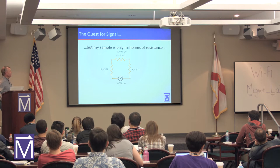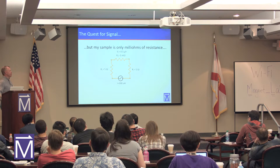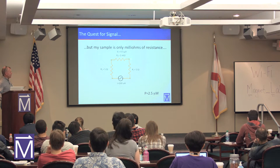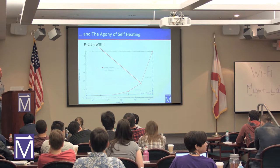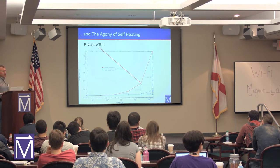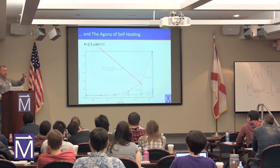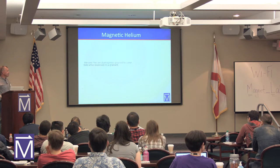So let's say you want to have half a microvolt of signal across your sample. What's going to happen? You're going to end up dissipating right in this area 2.5 microwatts of heat. So you have to understand what's going on with your measurement to understand what's going to happen at low temperatures. These are all things that get folded into the result that you get on the computer screen as you're sweeping the field, as you're sweeping the temperature, right? While you're doing your experiment.